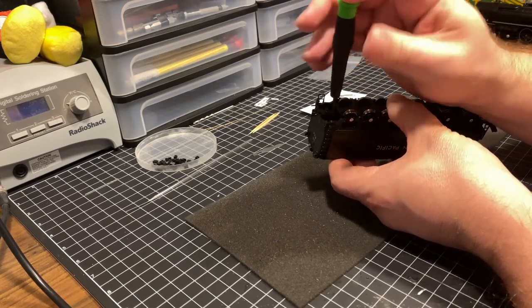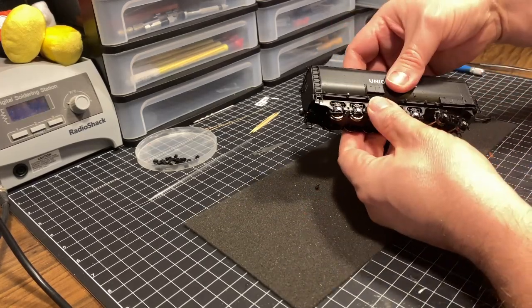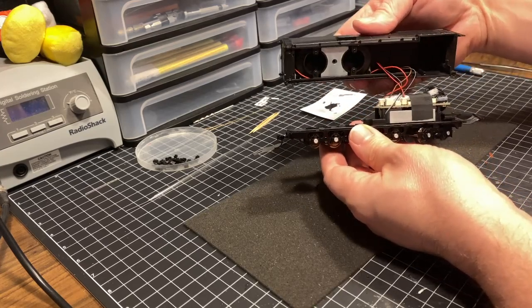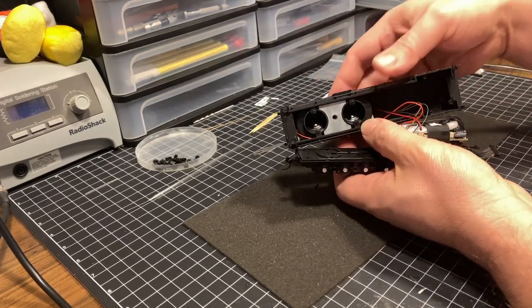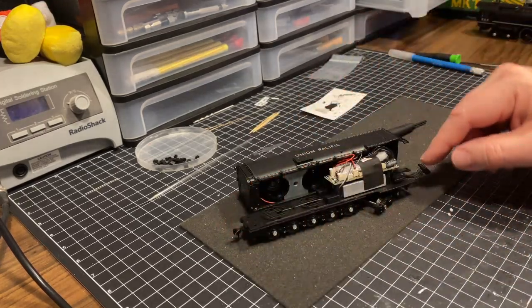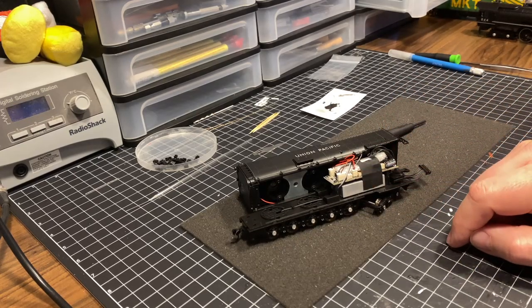And 3 and 4. So now look, you can see that, yes, the tender shell does actually come off. So now we can see that this is where our decoder lives. We have our speakers up here, and this will give us a good indication of what we're going to need to do. And then you can see that the 8 wires come up here and attach to the decoder.